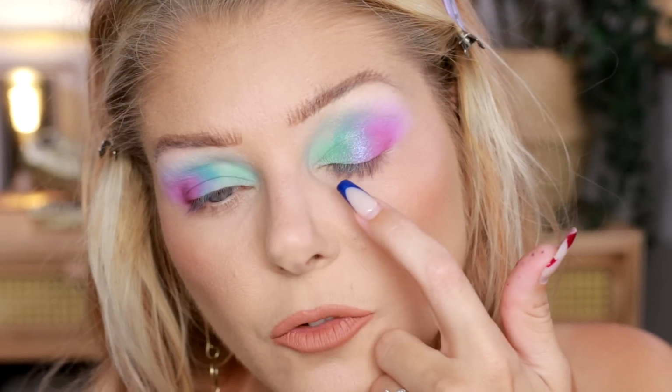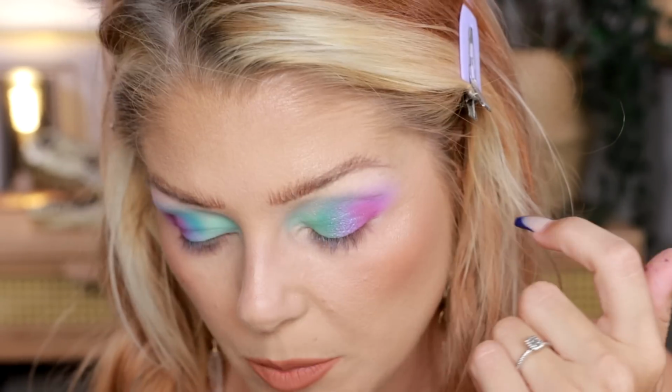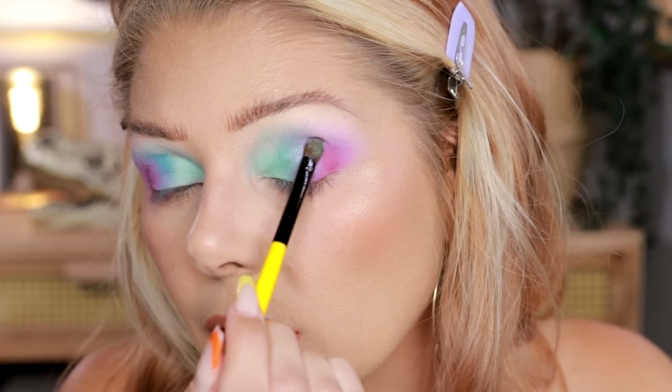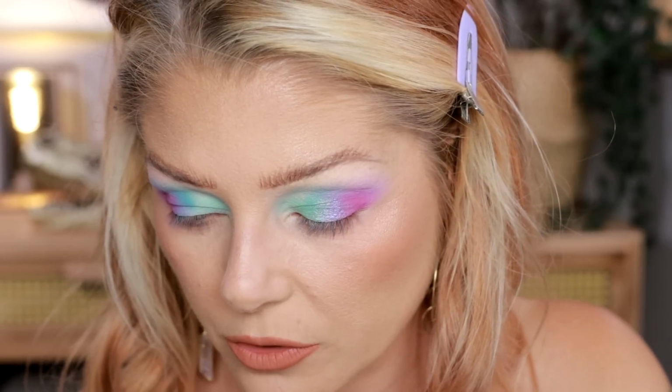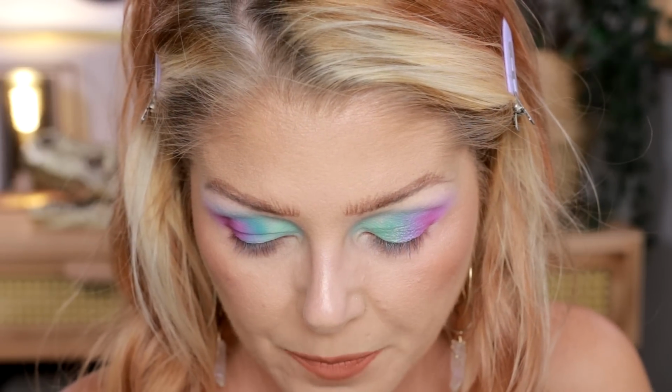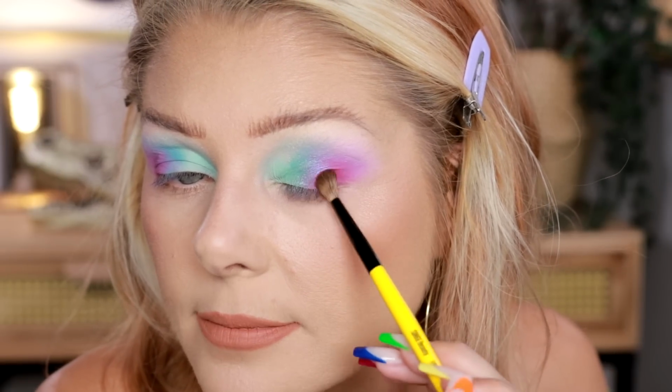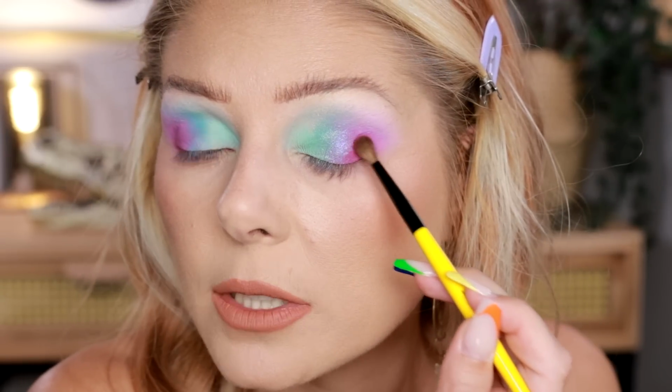So that it goes from the mint into the purple. I think that is the result that I'm looking for. I kind of wish I had something even darker here. I mean, we can all see that that would have been nice, but my dark purple is, well, it was on the floor. Now it's in the trash, unfortunately.